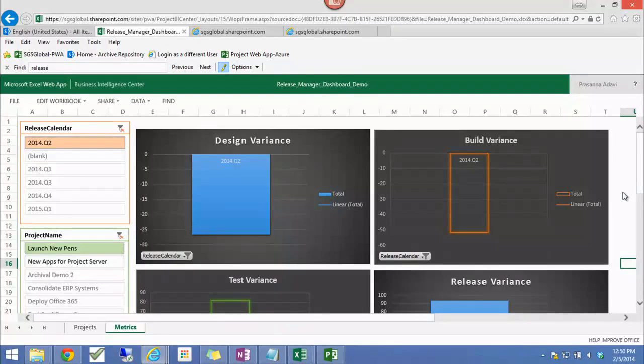We have built reports like this, which have helped the whole release management process improve by a large percentage. At the end of the day, to me, any project server implementation, any project process, all boils down to being able to look at data in a meaningful way and act on it. So what we have just seen provides you a way of using Project and Project Server to be able to do that. Okay.